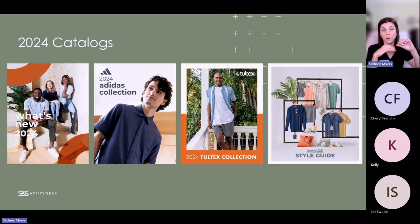All those customizable catalogs will not have the S&S logo on them, and none of our catalogs have net pricing in them, but they are clickable too. So if you go into those catalogs and click the styles in them, they'll take you to our generic website that I showed you all, the sportswearcollection.com. And so it'll show you that live inventory, what colors they come in, all the details on those styles. So those are a really great tool to use too.